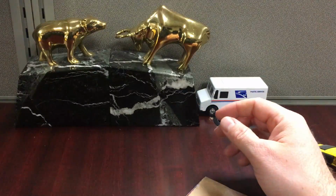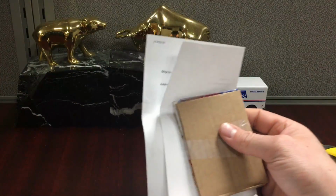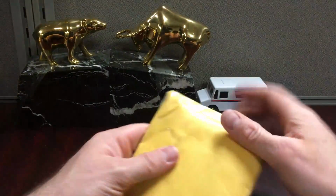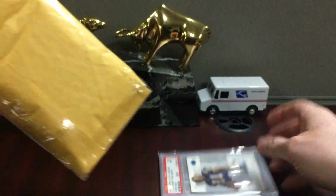I don't know if you guys like me telling the prices of the cards, if you don't really care, if you just want to see the cards, but I can do it for some. This isn't mine. This is my brother's. He buys some basketball cards here and there. This is neat.